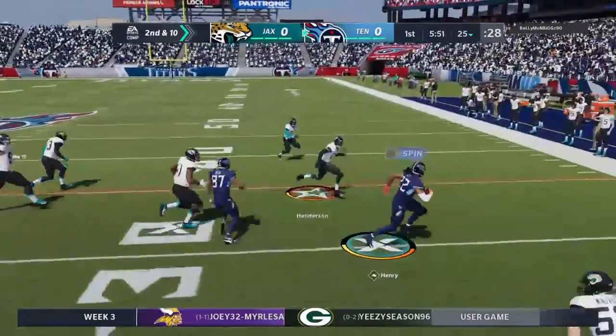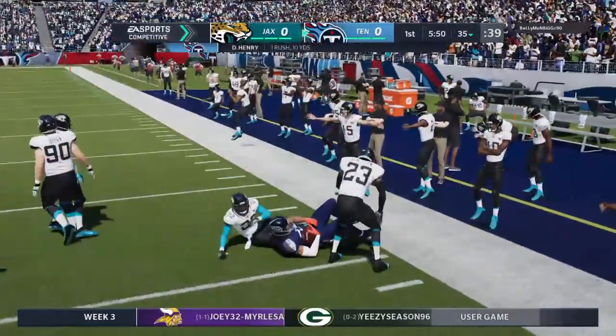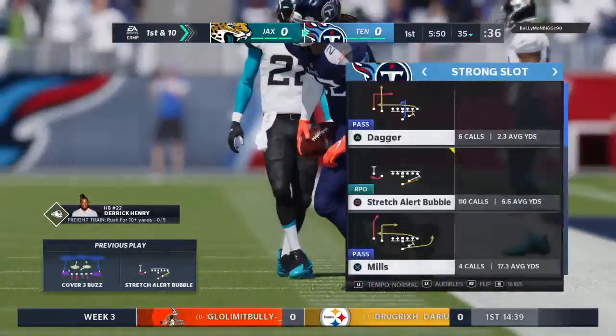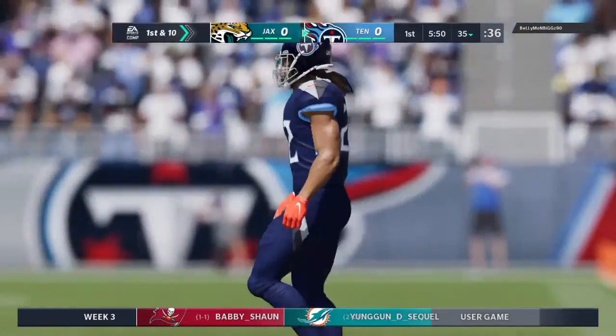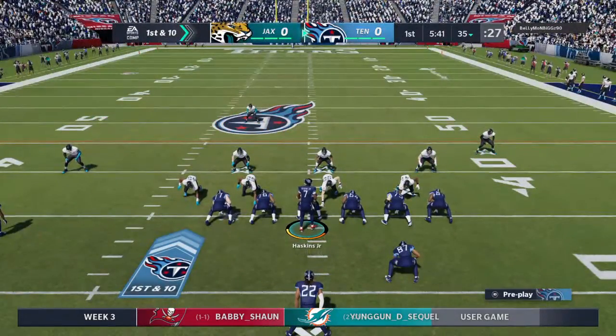Now a first carry for Derrick Henry. And he'll be out right at the 35. It's a first down on a gain of 10. How about that run? Picks up a first down. Note the enthusiasm in my voice. Remember, last week, AFC Offensive Player of the Week. I think he's trying to get another one in the fold.